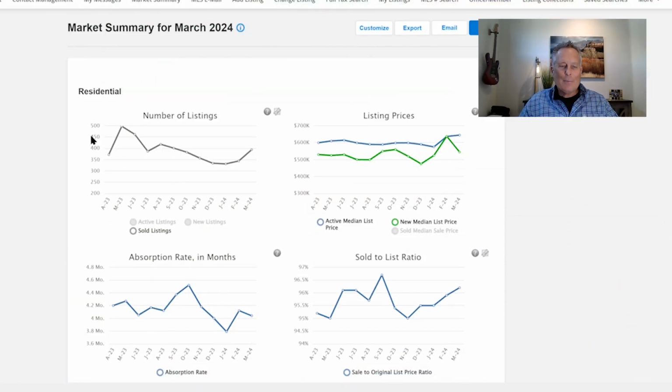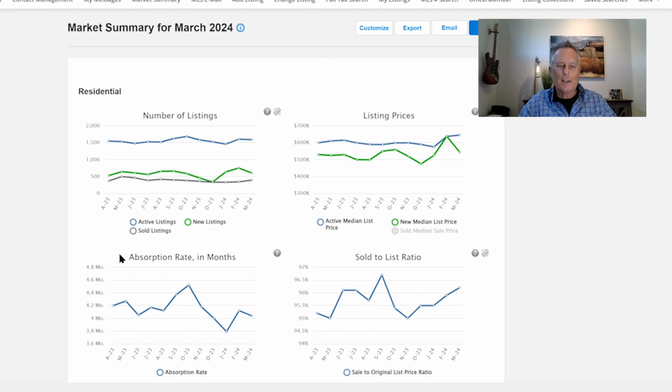If we look at the number of sold listings right now, we're at 394 sold listings for the month of March closing out, and last year at the closeout of April it was 372. So this is a very stable market. It's following our normal trends that we would have throughout the year. We do have seasonal trends that go up and down a little bit.